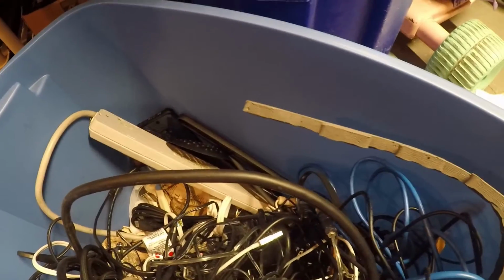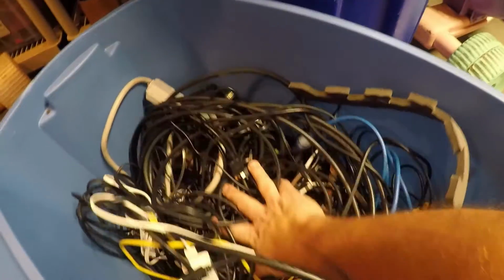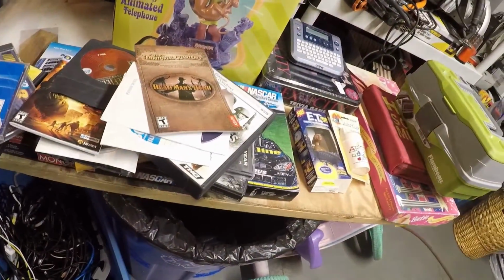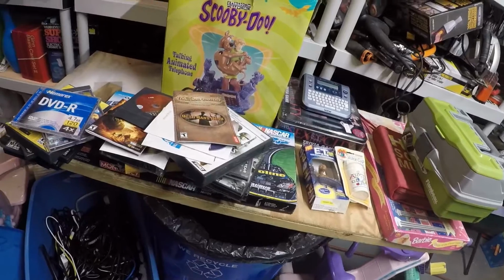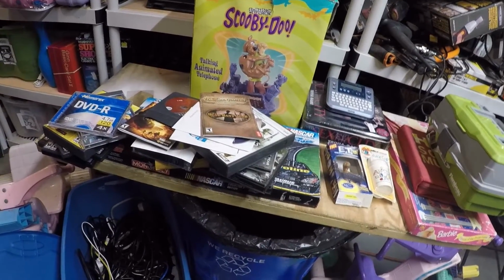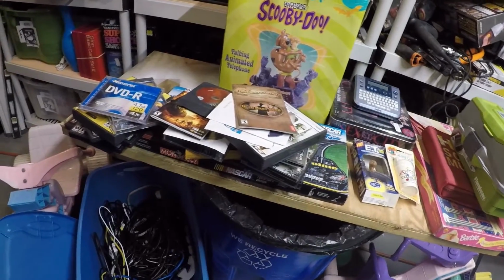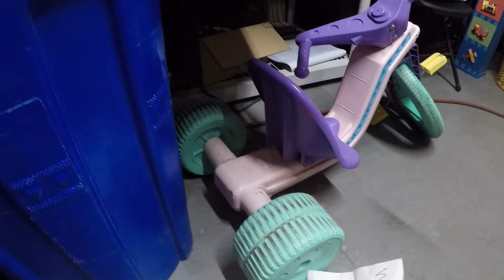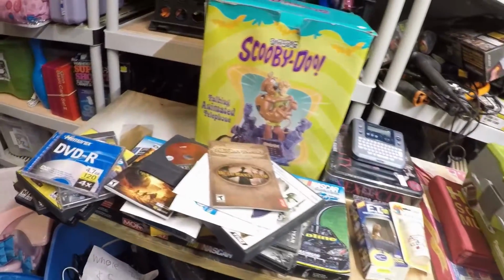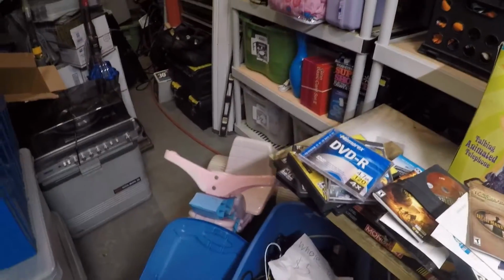So yeah, it's an interesting $5 tub. I think that with everything we got out of it, we definitely can make $5. I think some of these PC games will sell. But I don't know, maybe not. But, you know, even the tub itself is worth money. So I think in the end, I'm happy with spending $5 for all that stuff. And we'll do some checking on those and see if we have anything good in there.